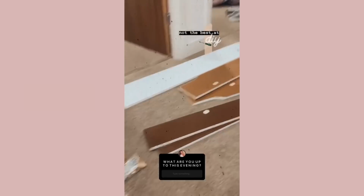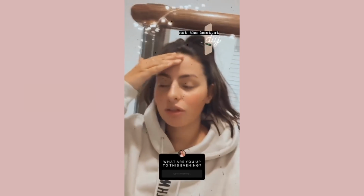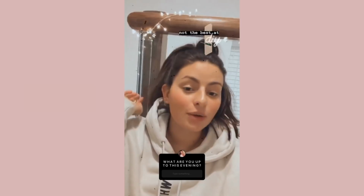I've just opened the box and it's all in pieces, so I guarantee this will probably take me about 3 hours to build a radiator cover. So this is what I'm now doing with my evening. So I'm going to leave a box.